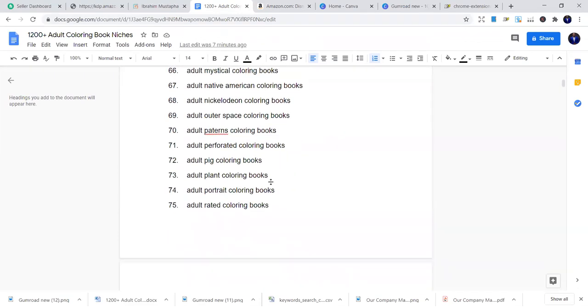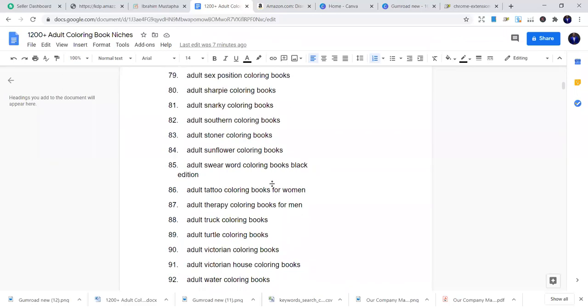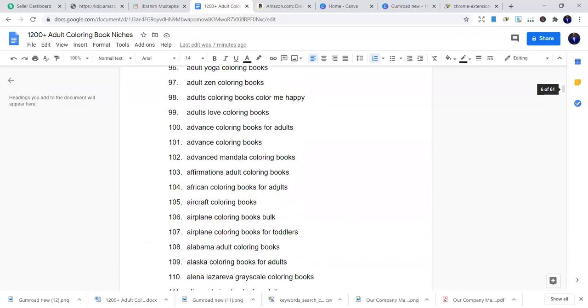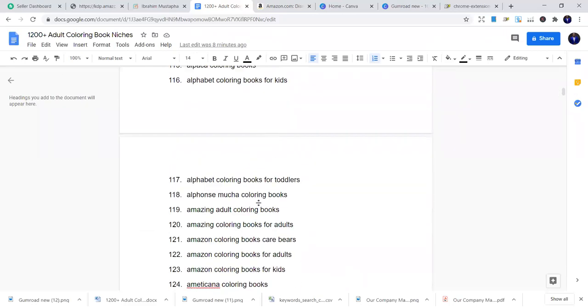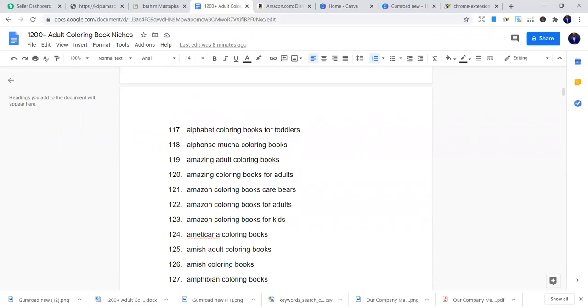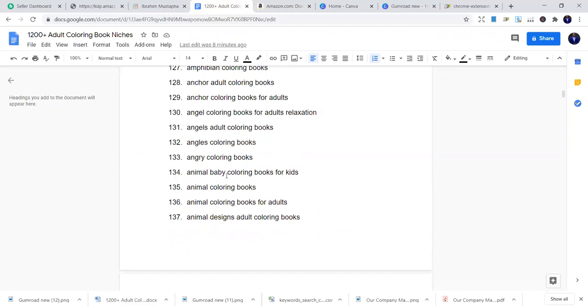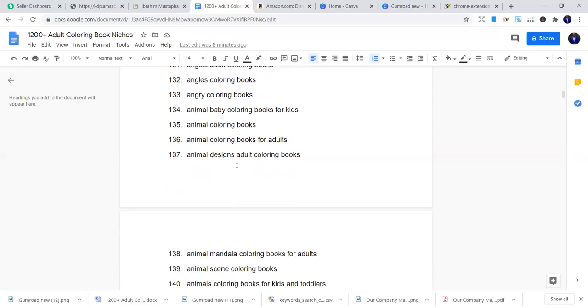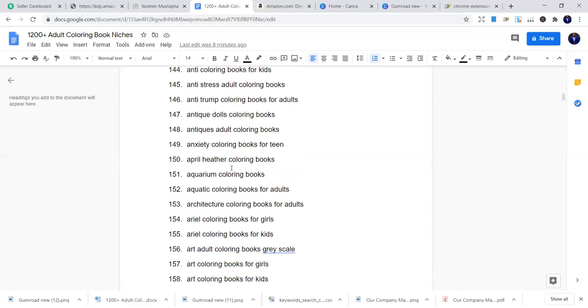You can see I have adult plant coloring books, adult portrait coloring books, adult religious coloring books, a lot of the adult coloring books, Aloha coloring books, alphabet coloring books for toddlers, and Alfonsi Mocha coloring books. I believe that should be around the Spanish speaking people. So angry coloring books, angels coloring books, angels adult coloring books. So these are all art coloring books that you can lay your hands on and start doing something.